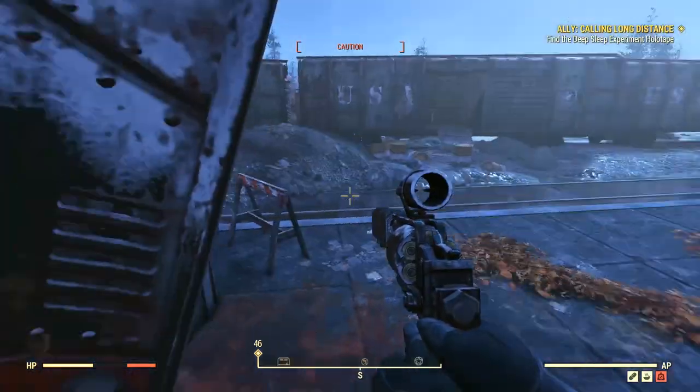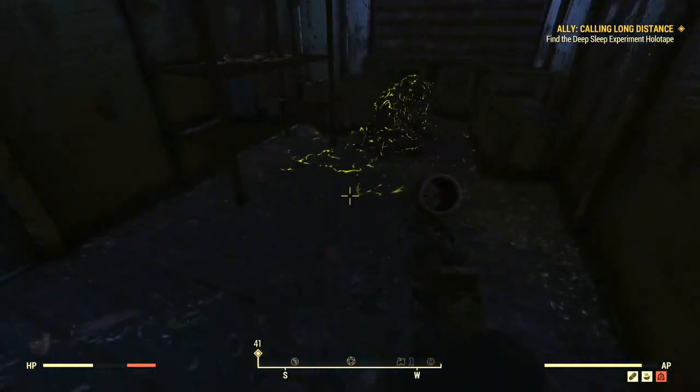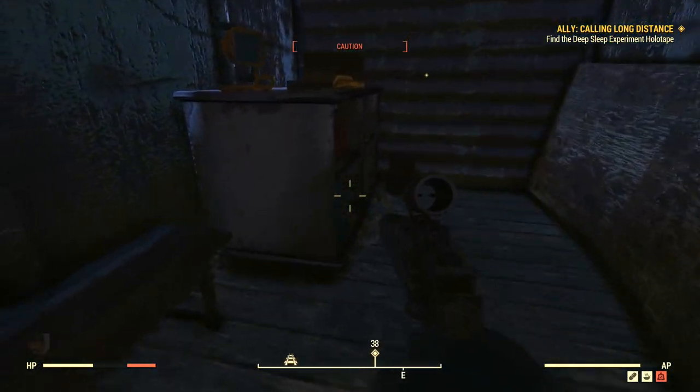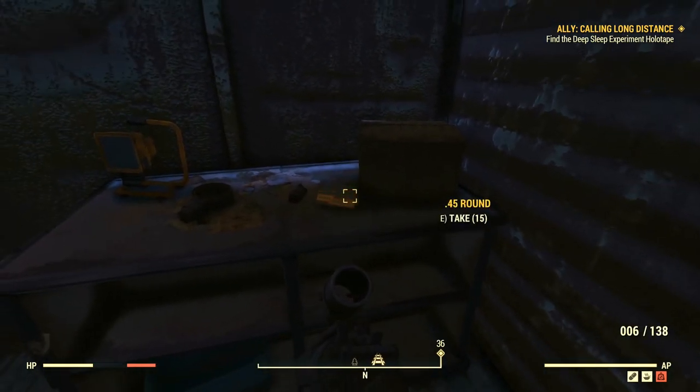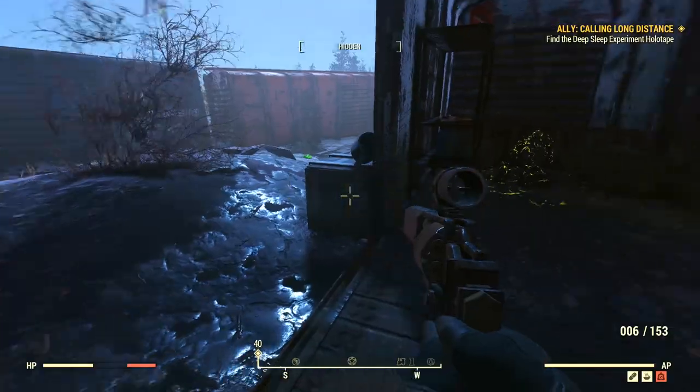After waiting a bit, we can head back to the tracks and explore the third car. On the eastern side, we find a shelf with another randomly generated plan sitting here. A bunch of .45 caliber ammunition stacked on top. By this time, the Scorch Beast had moved on.